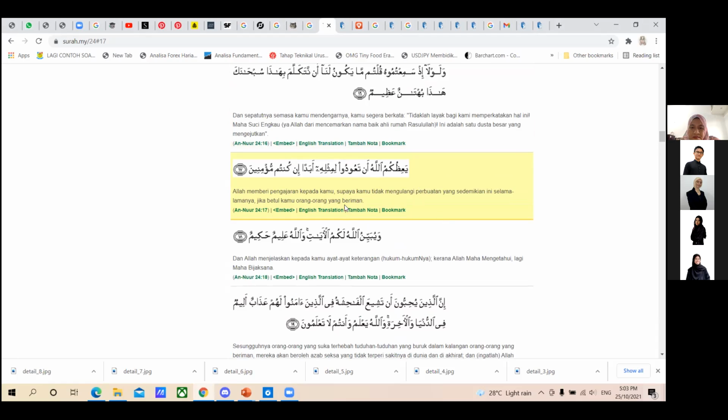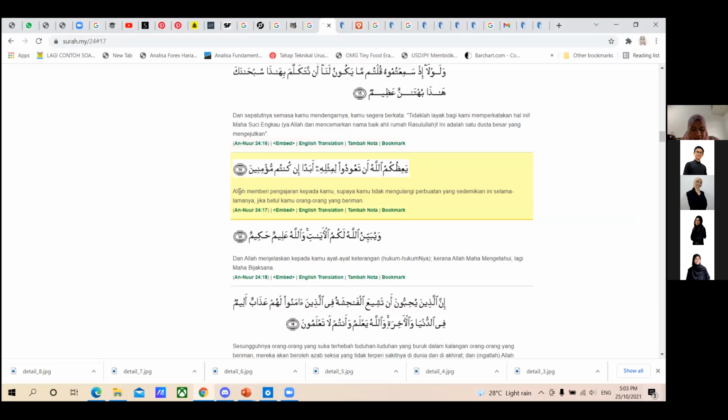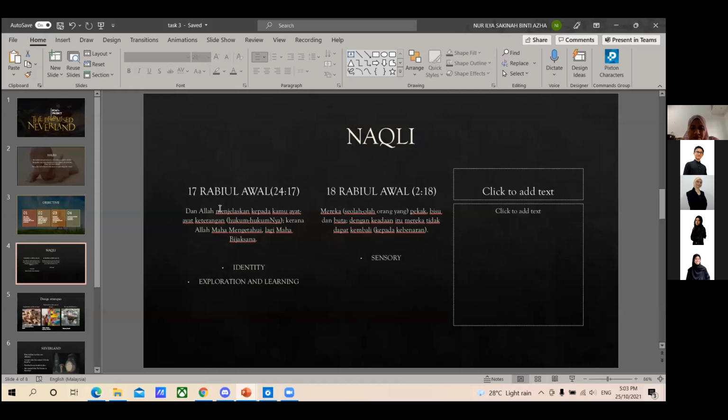And from this ayat, I also get that we need to learn about the mistake. So in my strategy, I think that children need to learn through exploration. Actually, we talk about this ayat, it can relate to behavior, perbuatan, tidak mengulangi perbuatan yang sedemikian itu selama-lamanya. Kita belajar daripada, we learn from our previous behavior and correct it for the future.